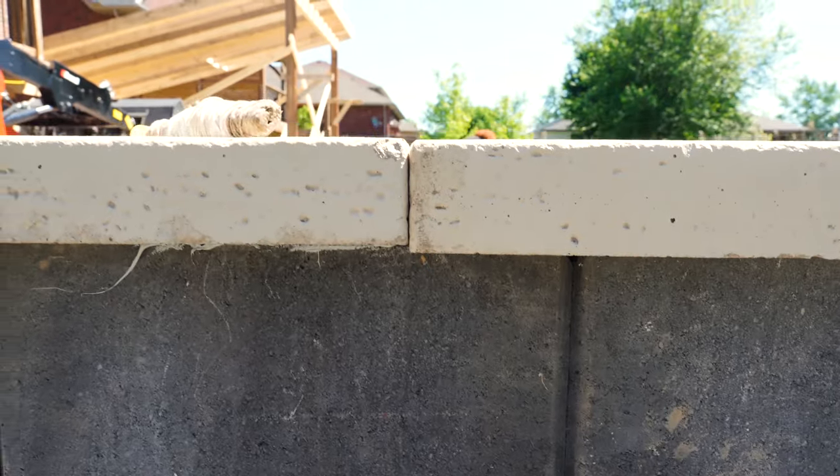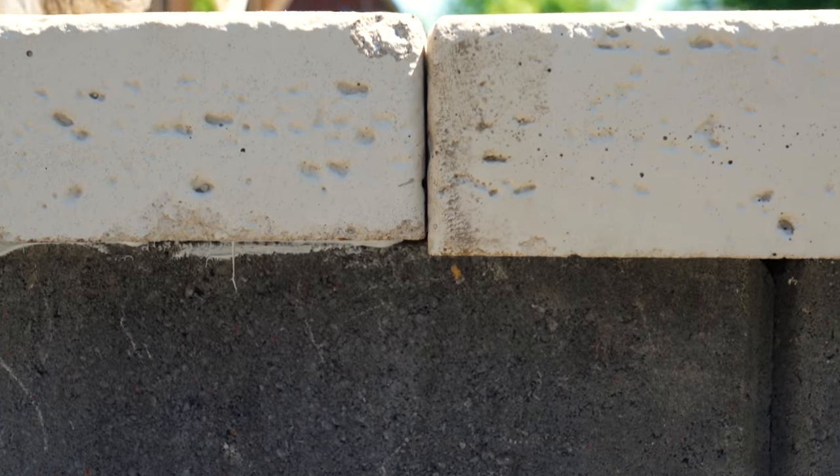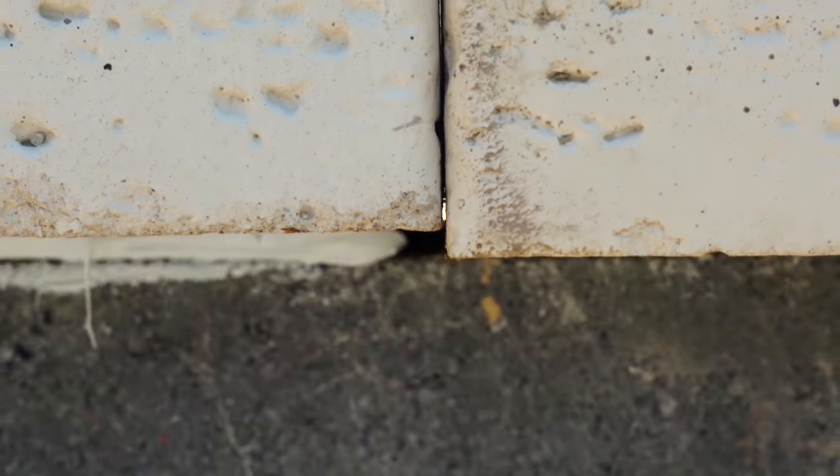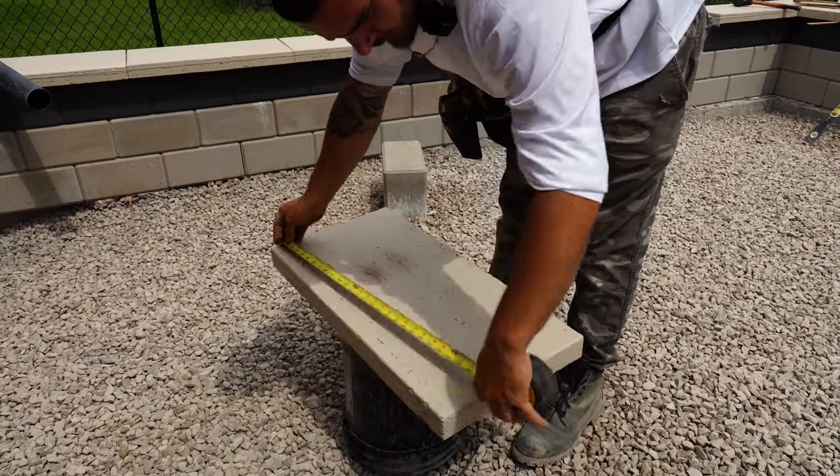Look at that. Look at that. You see? Top's good. You can see the top's good. Look at that. Super freaking frustrating. You buy such an expensive product. I mean, it looks fantastic. Don't get me wrong. It's sealed and everything, but like, come on. Just build a better product.